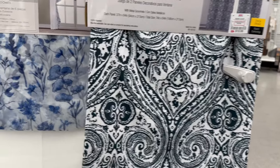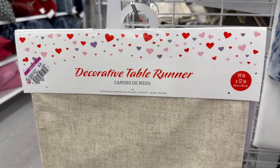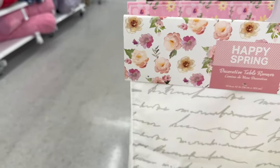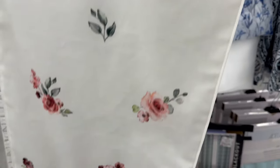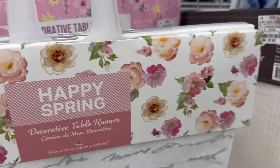So then over here, you've got some curtain panels. And some runners. Here's another runner on sale. It says love bug with a ladybug. How cute is that? Then you got a nice spring one. Another spring one too. This one is $10.99. Oh, that's really cute with the pink truck at the bottom. And this one is how much? $9.99. $8.99 as well. For Faith, that one is really pretty. Perfect time for springtime. And then this one's just a simple basic one for $7.99. I love a good runner on a table.